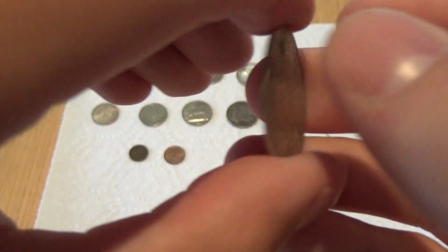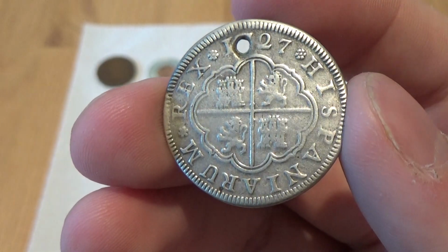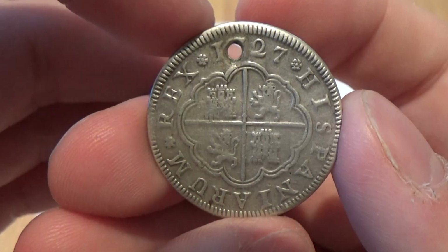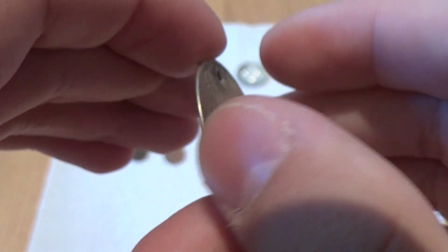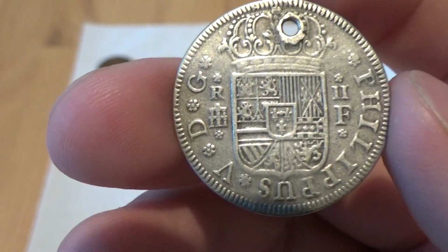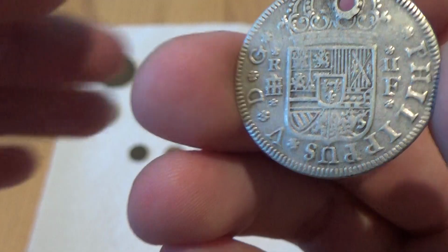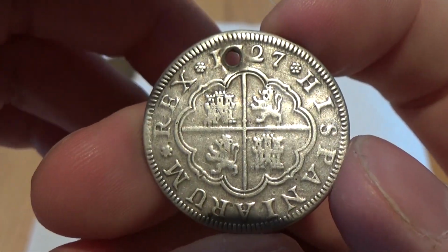Here's a really neat 1727 Spanish 2 reales from Philip V. Way back when in 1727. And unfortunately it has a hole, but I thought it was too neat to pass up. This is another coin where you can wonder where it's been. Did the person make a hole to get silver out of the coin? Did somebody make the hole to wear it as a pendant? Only the coin can tell you. But unfortunately, you can't.